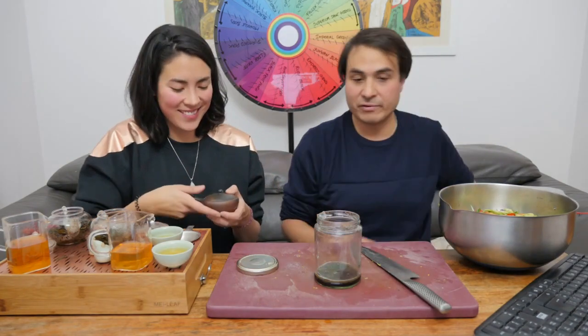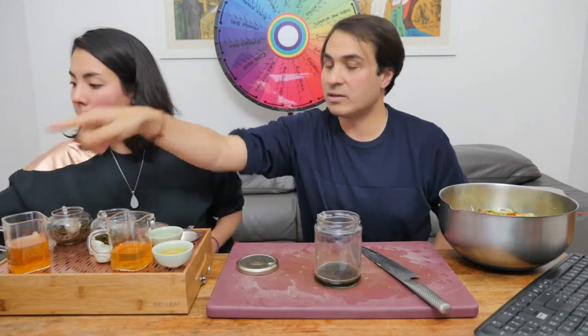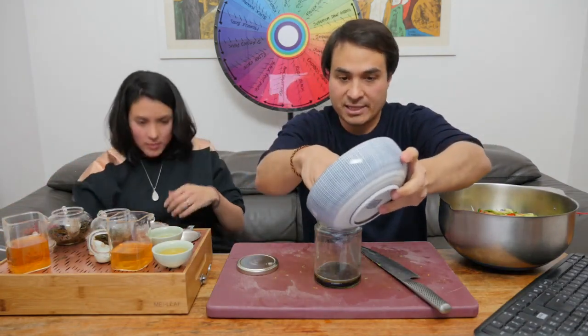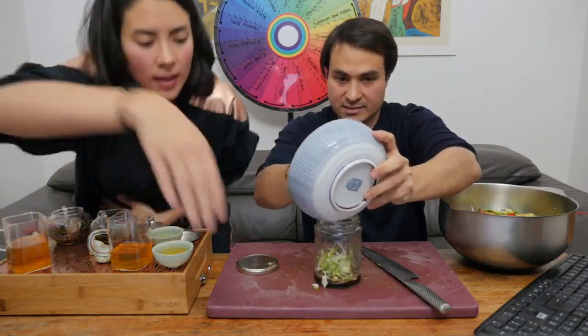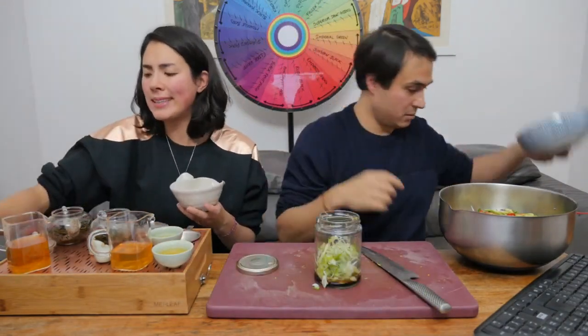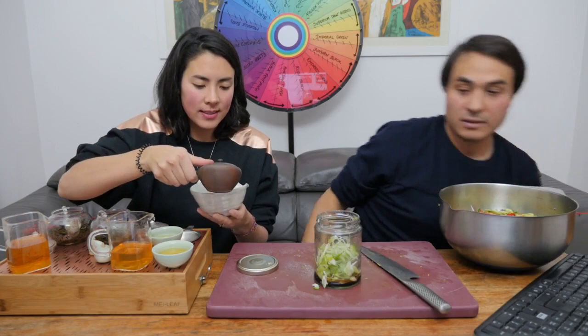So savory. Do we have a container to pour it into? Can you just pour it into one of those bowls, just so we can taste it? I've also got some spring onions here. I'm going to throw those in. I'm just going to use this one because it's Japanese. What else do we have?